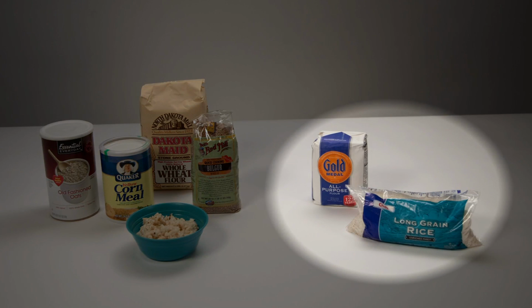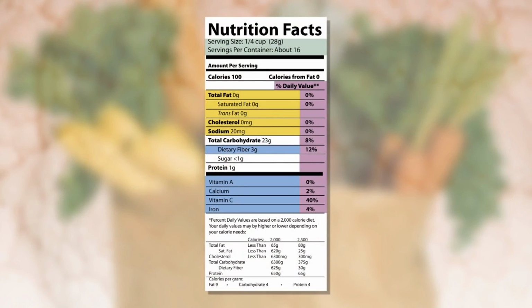Refined grains have been highly processed, which takes out most of the important nutrients. The ingredient list and nutrition facts label found on the back or side of most food packages makes it easier to tell which foods have whole grains. Let's look more carefully at labels found on the front of food packages. Often food companies will put labels on the front of food products to identify which ones are good sources of certain nutrients. Some are truthful, and some are just hype. Some food label claims sound healthy, but are misleading.